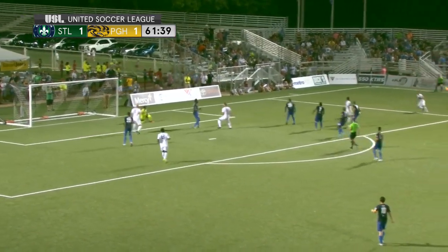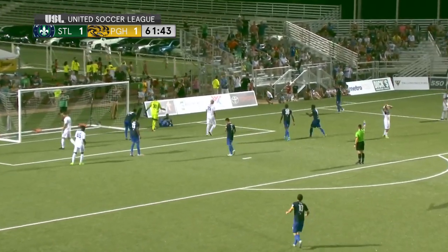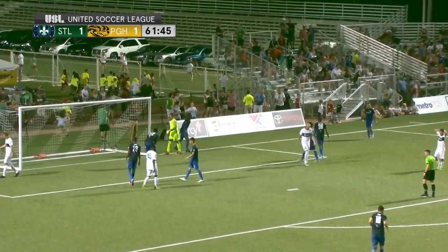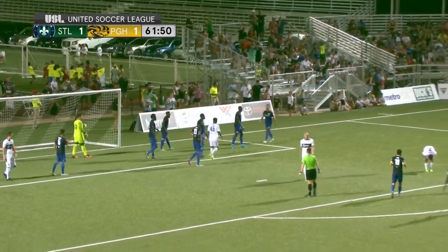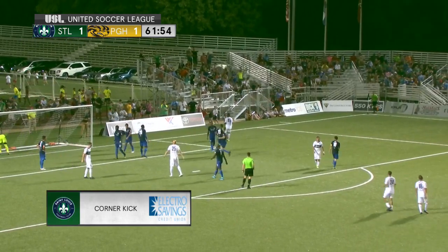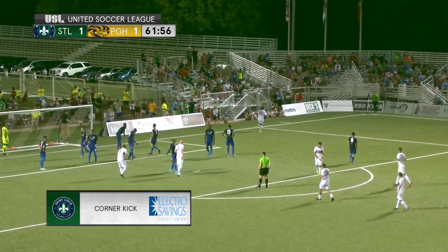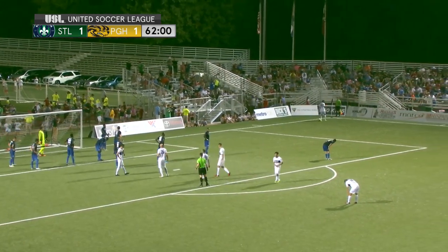Rudolph, can he pick up his second brace in as many weeks? Not yet. Jamal Jack comes up with another corner for St. Louis, the Electro Savings corner kick, and Appia will take the jog over to that far corner, the loneliest part of the pitch.